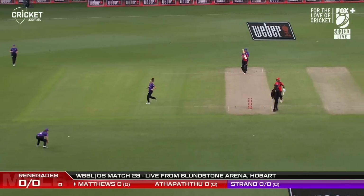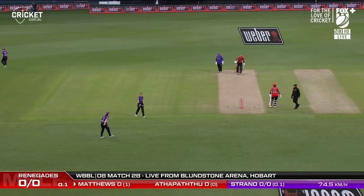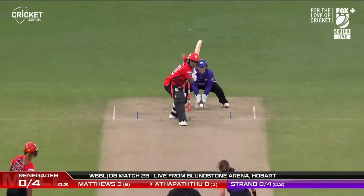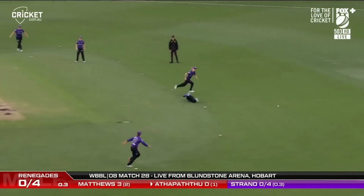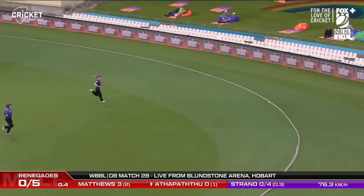Yes, Molly. And that's why the strength is really on the offside as well. Does she take the gamble? Oh, yes, Molly. And through. And Adapatu will be rewarded here. It'll run away for 4.